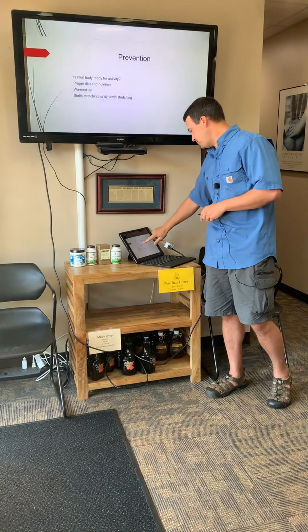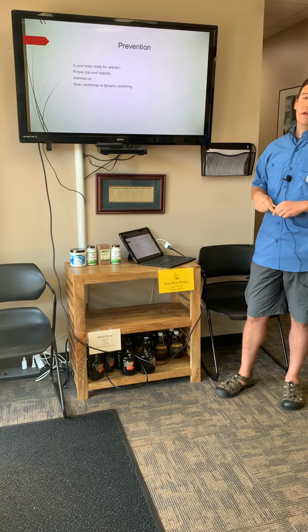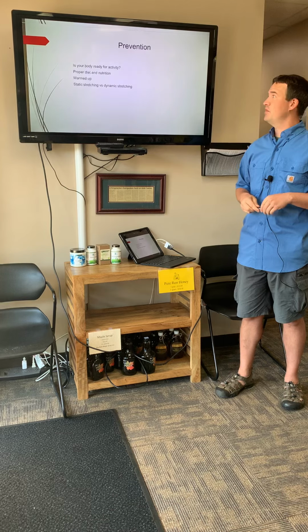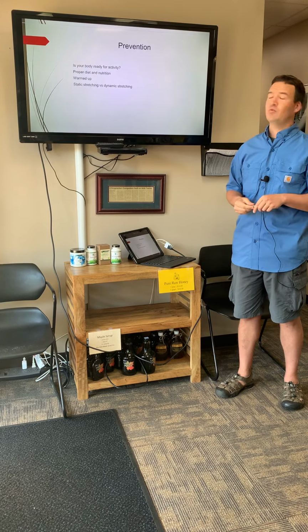So, prevention as far as injuries of the lower extremity. A, is your body ready for activity? Why do we see more injuries in the spring from raking than we do in the fall? Because in the wintertime, we're usually not as active. Proper diet and nutrition. Are you warmed up?